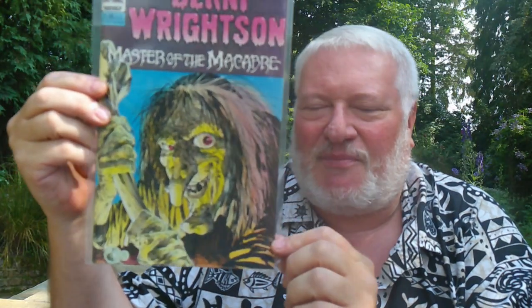Look at this witch cover by Bernie Wrightson. That's one of his famous covers there. Master of the Macabre #4. I have not got this, so that will be joining my PC.